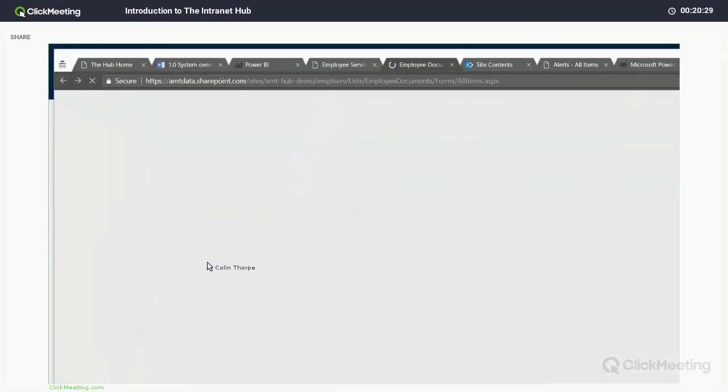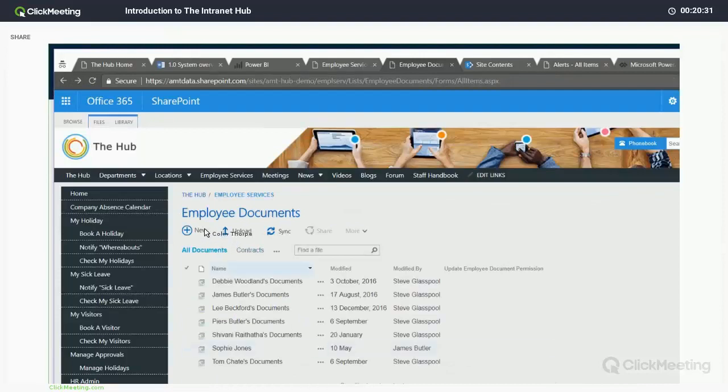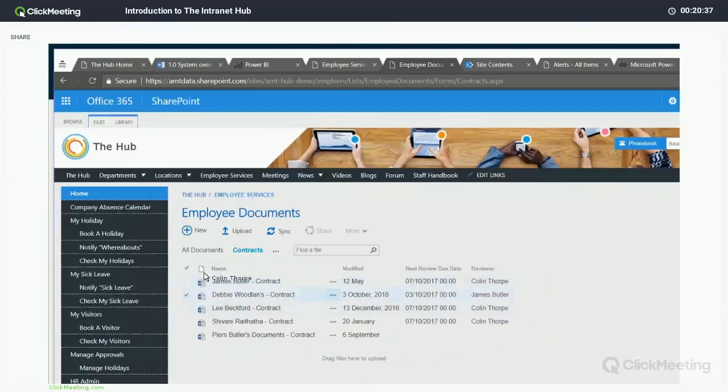The nice thing about that is that you can then have filtered views of those employee details. So if I want a view of all the contracts, and I've got lots of staff here, I've got the five demo staff in here, it's basically showing me all the contracts. And I can put in a field for the reviews. So if they have annual reviews, it can show me the next review date, and that can be based on the start date. So instantly somebody can go and see the contract and the time that people are actually using.